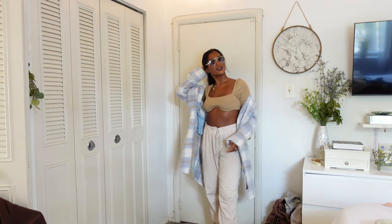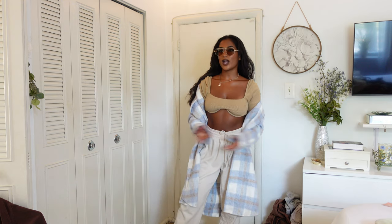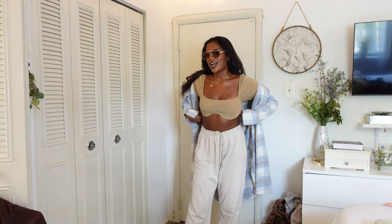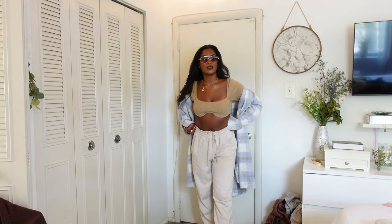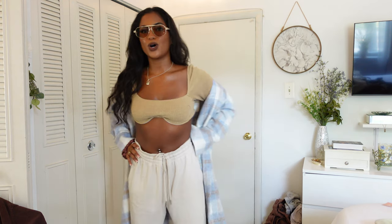See, now the thing is, is this what I'm wearing? Is this what I'm wearing today? Because now that I'm thinking about it, I really like the checkered leggings with the black puffer vest. I really like that one. So what do you guys think?